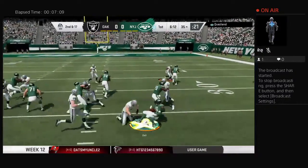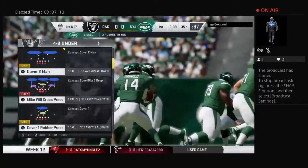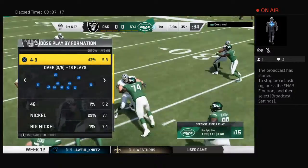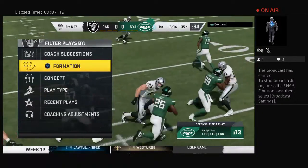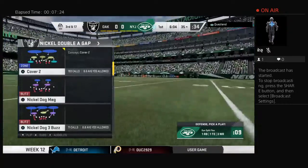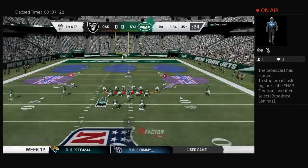Out of the shotgun, it's Bell. And they won't fare much better here as he maybe gets back to the line. No gain on the play this time, and it'll be a 3rd and long situation coming up. It's now 3rd down and 1. The Raiders call on a nickel set here for 3rd down.